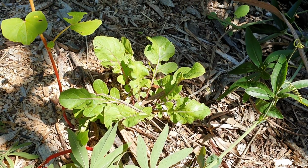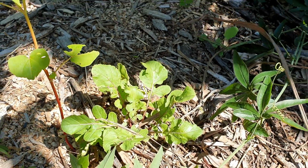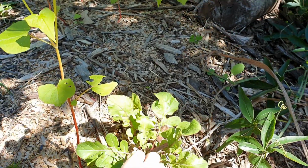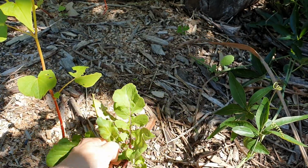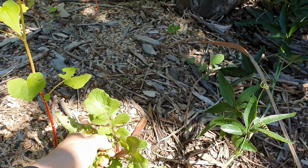The rocket is great in salads and pesto, like I said, so I might just pick a couple of leaves. I don't need to pick the whole plant. If I just pick a couple of leaves, then I'll let it grow. And it will continue to grow ready for next week.